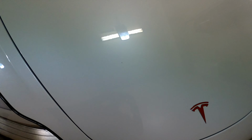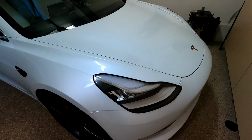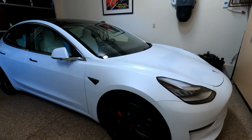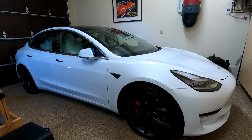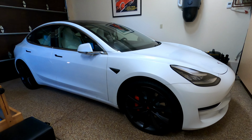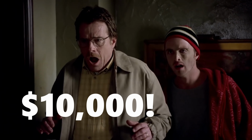I purchased full self-driving when I bought my Model 3 Performance in February of 2020. I paid $7,000 for it at that time. I know that's a lot of money, but today's price for full self-driving is $10,000.